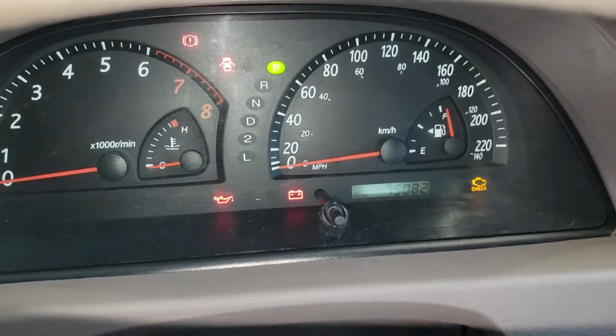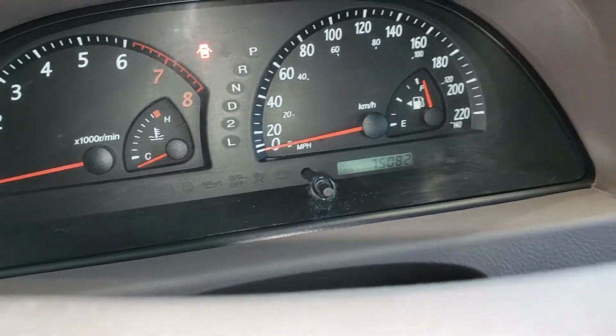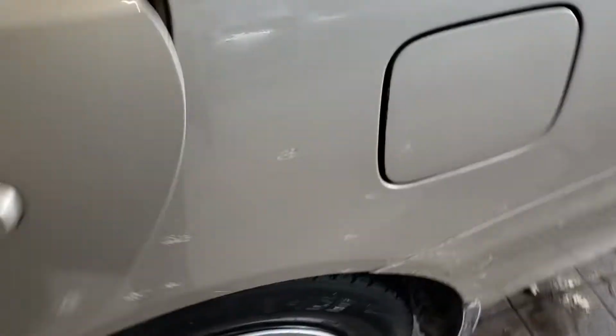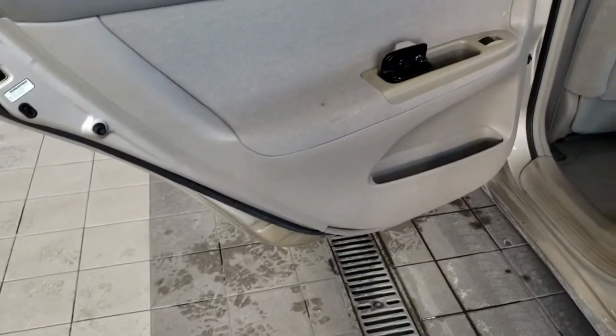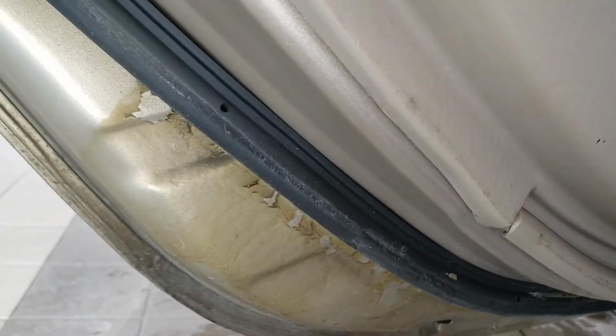Now, mileage is 75,000 kilometers. Not miles, kilometers. It's a one-owner vehicle, you can tell, and it's been well cared for. What you see here is anti-corrosion coating. So that's not rust, that's anti-corrosion or anti-rust. Same thing here.